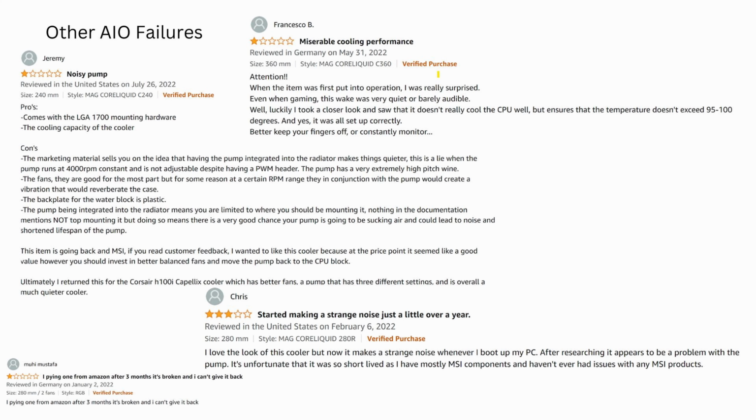Next, we've got from Germany, Francesco, 1 star, attention, poor cooling performance. Attention. When the item was first put into operation, I was really surprised. Even when gaming, this was very quiet or barely audible. Luckily, I took a closer look and saw that it doesn't really cool the CPU well, but ensures that the temperature doesn't exceed 95 to 100 degrees. And yes, it was all set up correctly. Better keep your fingers off or constantly monitor.